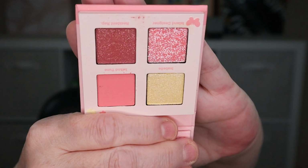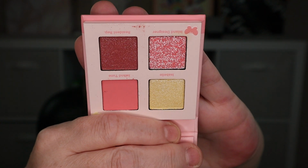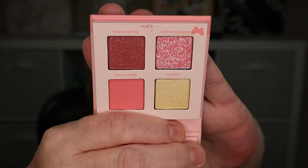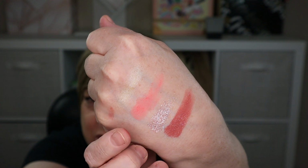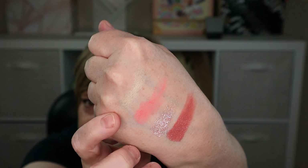All right, so here is the color story. We have kind of a golden yellow, and the rest are kind of pinky, burgundy, rosy colors. All of them, with the exception of the yellowy soft gold, swatched beautifully. These were all one swipe. I did have to go in twice here.